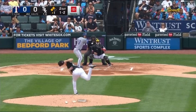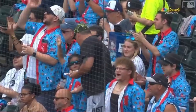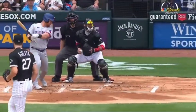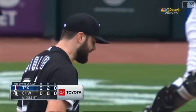1-2. Swing and a miss. Fist pump from Yaz. Lucas strikes 3 in a row out. What an outstanding job of getting out of the inning. Lucas on the ropes early. 3 strikeouts in a row, doing what he does best, throwing it by some pretty good hitters.